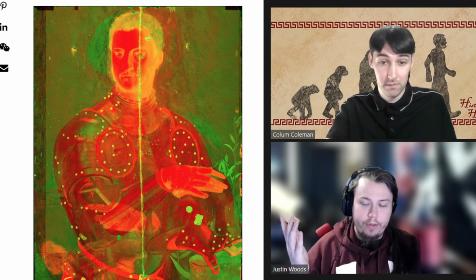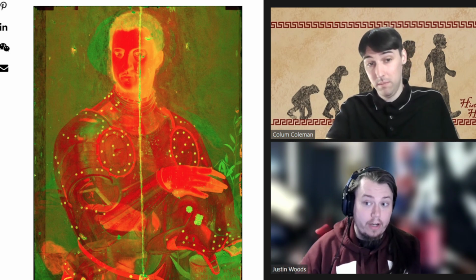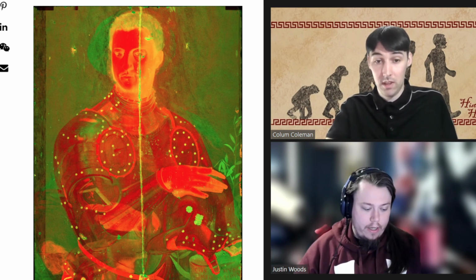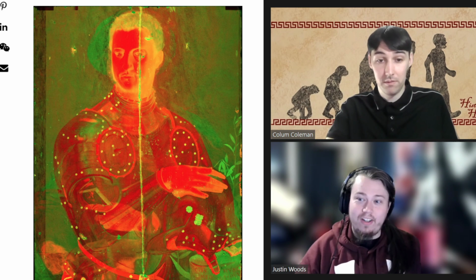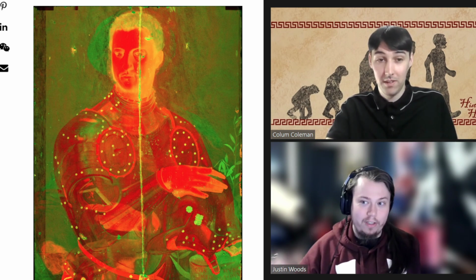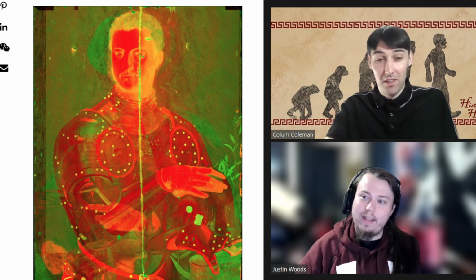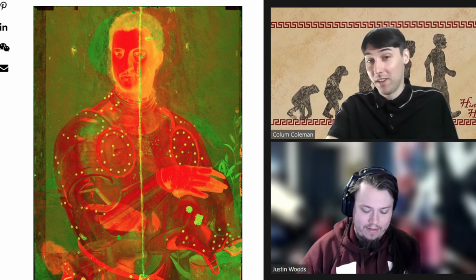Like after World War II, a lot of carbon paints, a lot of black paints changed because of the amount of carbon in the atmosphere. There also was a brown pigment called mummy brown that's no longer used because it involved grinding up literal mummies. There have been some fun, interesting things in pigments.